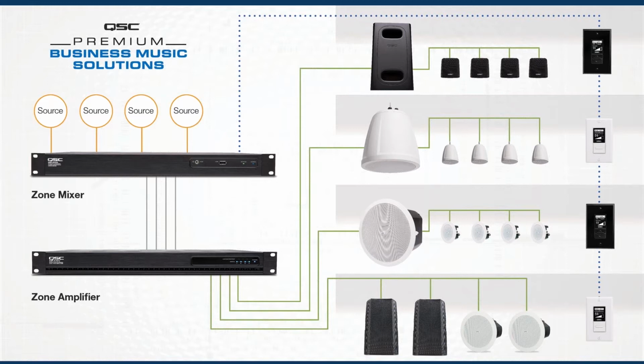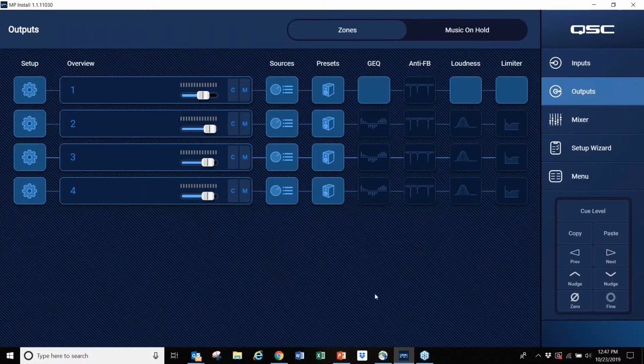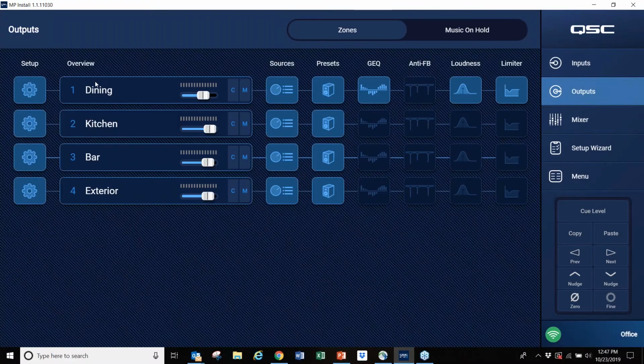Okay. Bill asks, on the output, what do the letters C and M stand for? Let me hop back into the software so I know what we were talking about here. On the outputs, let me just see where he's talking about. Oh, good question. That's a great question, Bill.